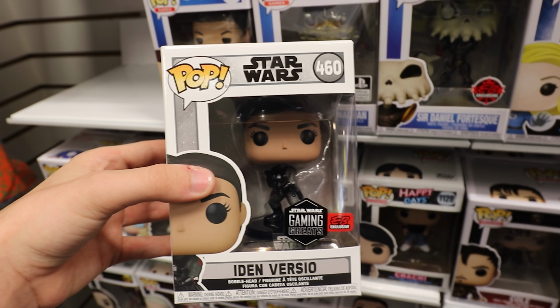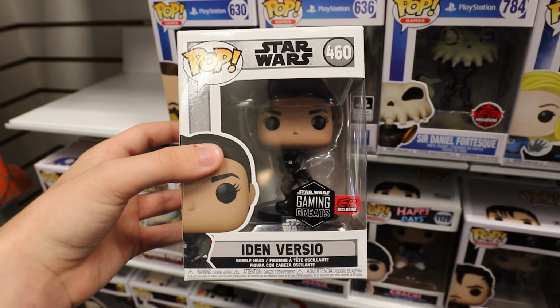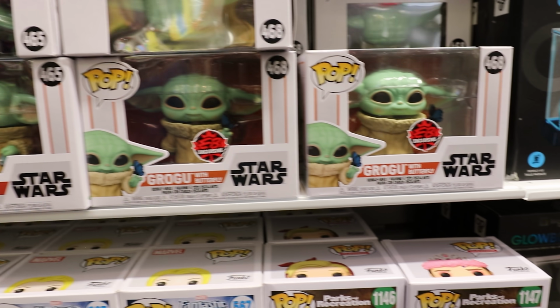But I do think I might as well wait a little bit because I feel like as soon as I buy this one, I'm gonna find the chase. I don't know. But anyways, I'm gonna wait on this one just so I can look for that one a little bit longer. And then, guys, over here, we've got the Grogu with cookies as well as Grogu with butterfly.